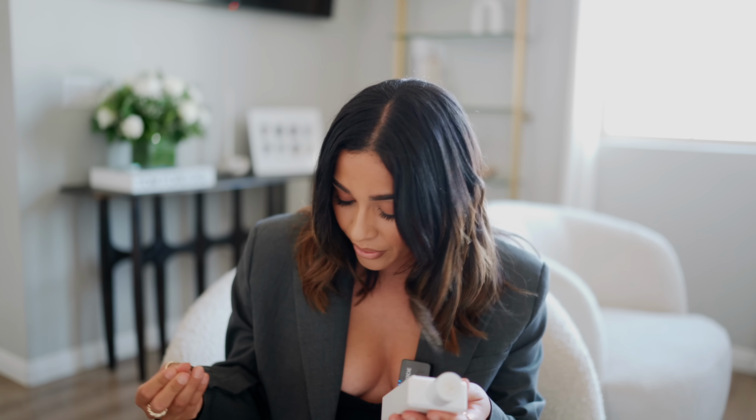I want to say the scent is very flowery. Let me see if it tells me. There's no description of the scent, you guys. I wish you could smell it through the camera, but if you go into a Nordstrom, a Bloomingdale's, or a Chanel store, you can definitely check it out and smell the scent. It smells so good. Again, I love it. I'm going to spray myself. Oh, again, I wish you guys could smell it, but this is definitely one of my scents that I will be wearing all summer long. I'm absolutely obsessed with it.